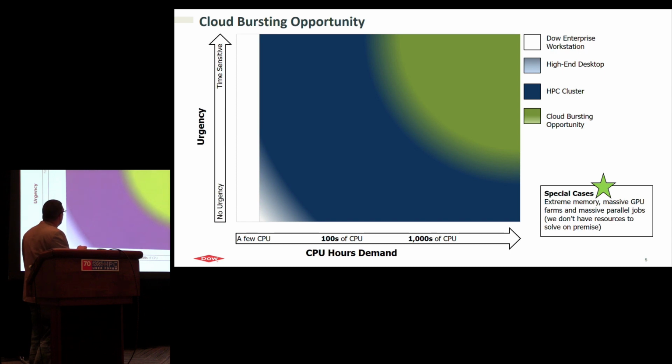So where we're looking to head, this green quadrant up here is our opportunity statement for cloud bursting. Where we'd like to provide the hybrid is to satisfy this green spot. If we could run our computational chemistry, if the business deems it necessary, with time sensitivity, we could leverage the cloud to do some high burst scenario and satisfy that workload in a short amount of time, which we just don't have the option today. It's unexplored. It's just the way it is. And obviously a couple of other extreme use cases like massive GPU farms and such, which we don't have on premise. That's another interesting point for the cloud in the green space.